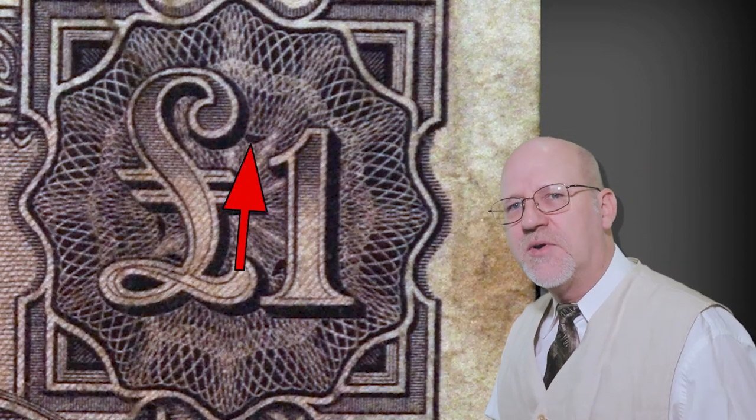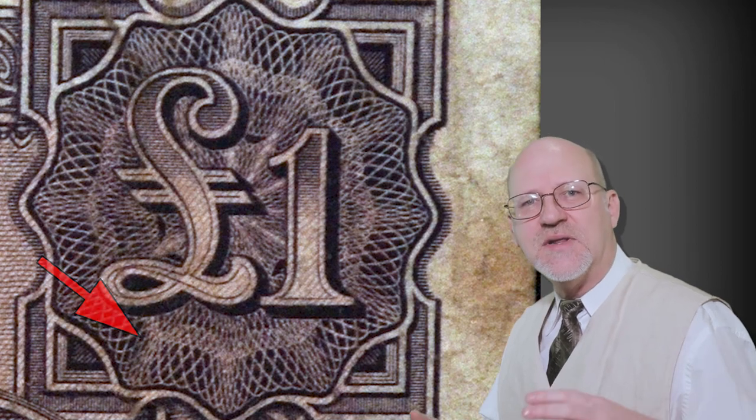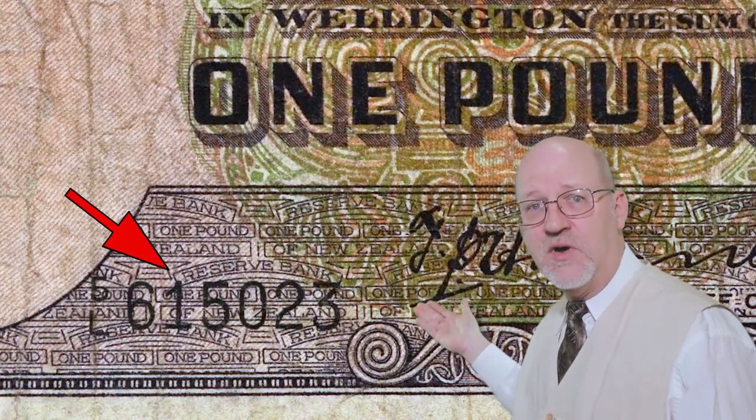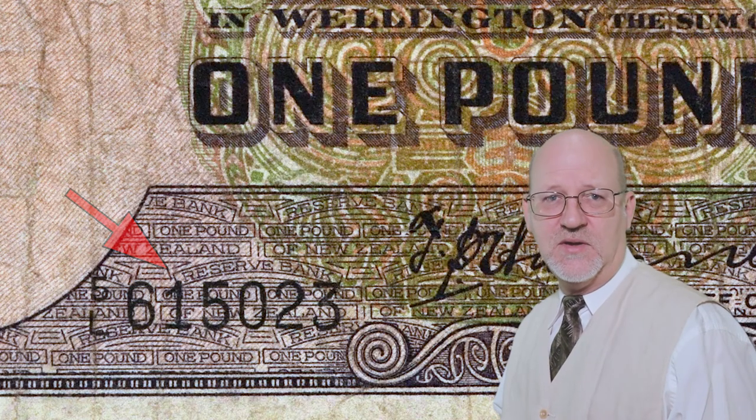There are some rather standard web-like patterns in the corner behind the denomination. These are typical of British and North American printers, as the lacy intertwining is seen to be hardest to reproduce. We also find the serial number and repeated text, Reserve Bank of New Zealand, £1, behind Hannah's signature.